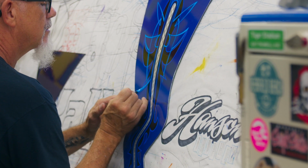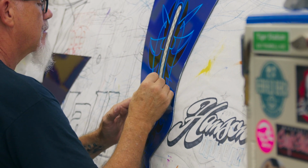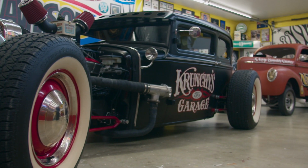They said I worked too big. They didn't like the thick and thin pinstripes that I did. They said it was too loud, it was too dominant. But I was lucky to have some mentors that basically told me, just be yourself, be honest, have integrity with what you're doing. If you do good work, you do good work.